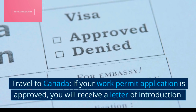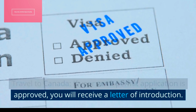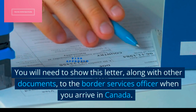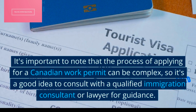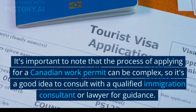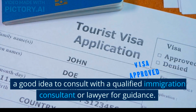Travel to Canada. If your work permit application is approved, you will receive a letter of introduction. You will need to show this letter, along with other documents, to the Border Services Officer when you arrive in Canada. It's important to note that the process of applying for a Canadian work permit can be complex, so it's a good idea to consult with a qualified immigration consultant or lawyer for guidance.